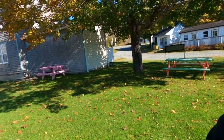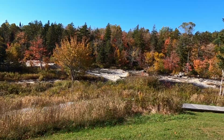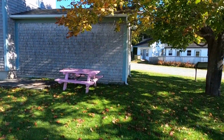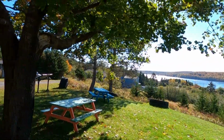We've made it up to the town of Sheet Harbour, and it was founded sometime in the 1780s, mostly from loyalist and British veterans from the American Revolution War. And it's a beautiful river with some falls up here. There's a little boardwalk. I think we'll go down there and check that out. And just walk. This is the tourist information site here. Quite a pretty place.